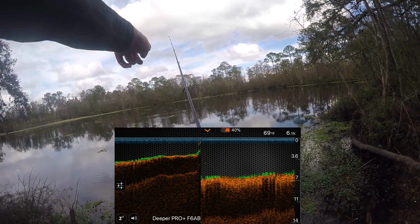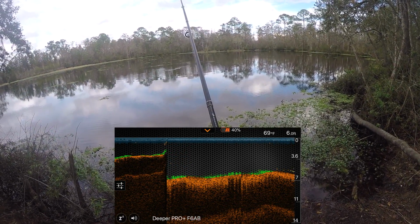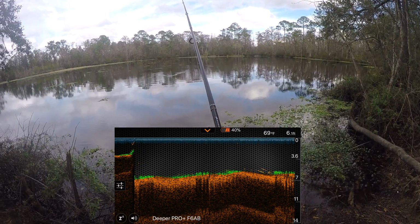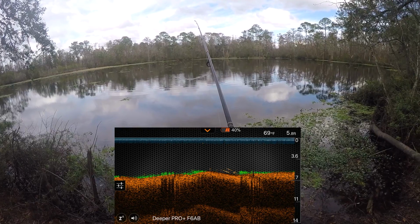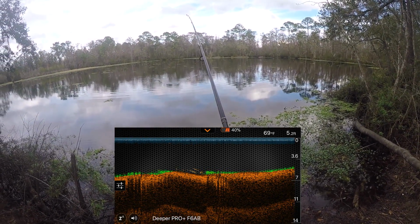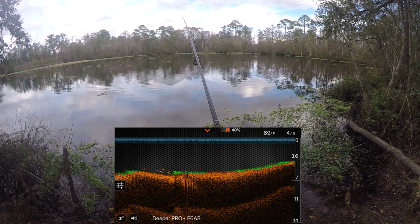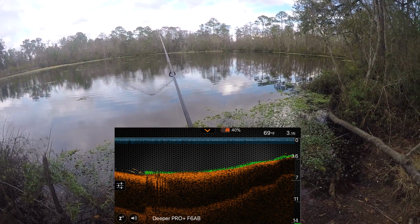I know where it is because that's where the Deeper is. I'm gonna keep reeling it in here, looking at all the stuff. Have marked a little bit of fish. Oh, what's that? That's not bad. I like that actually. That's a good quality on that. Nice. Marking a little bit of structure there, a little bit of fish it looks like, and it comes up about 4.5 feet, so that's good.